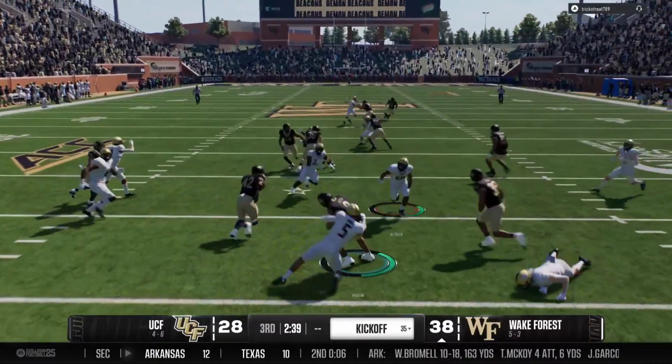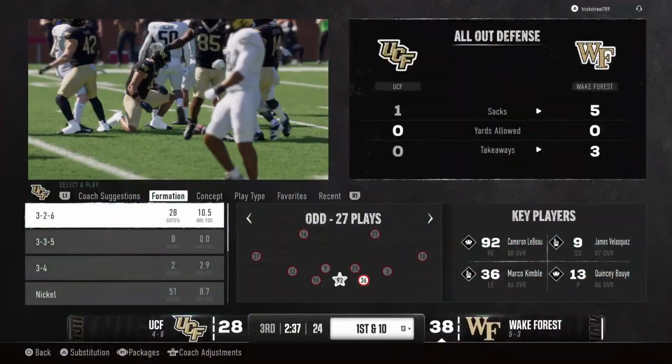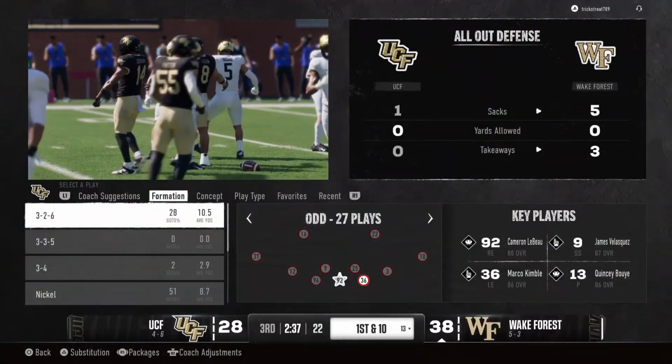From a couple of yards deep, he'll bring it out. Rolling the dice to bring it out of the end zone did not work out as he stopped at the 13.